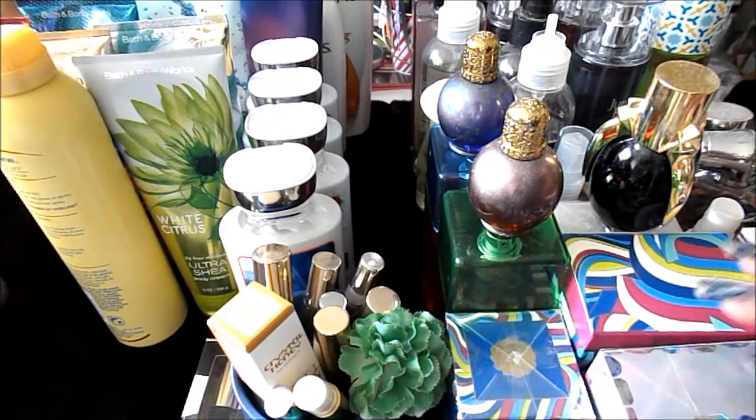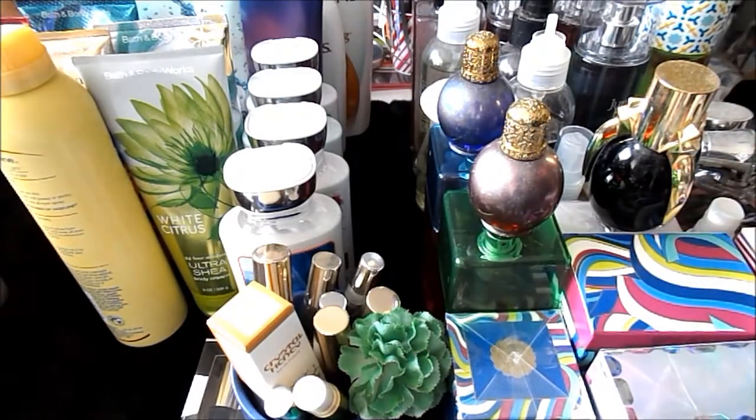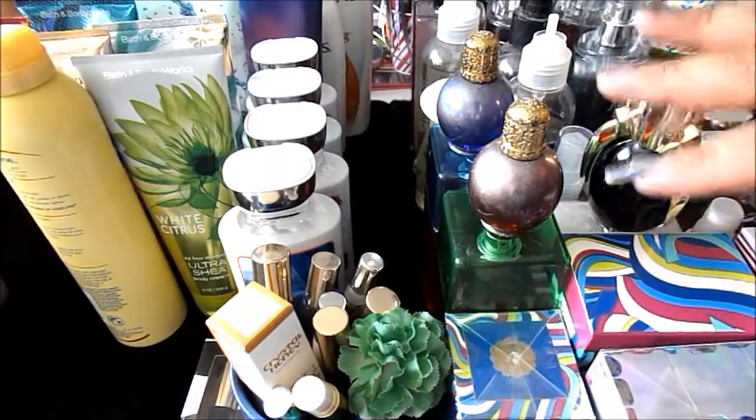And right here are some of my full-size perfumes. They range from Bath and Body Works, Victoria's Secret. Let's see, I got Burberry, I got Gucci, I have Lady Gaga, Taylor Swift, Justin Bieber, I have a Katy Perry, I have Estee Lauder, Modern Muse, La Rouge. So I had 54 in January. I currently have 59. Alright, you guys, so that was my collection.